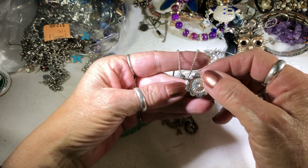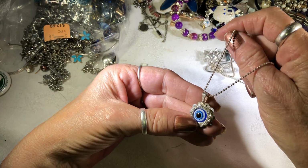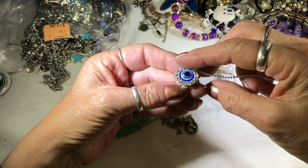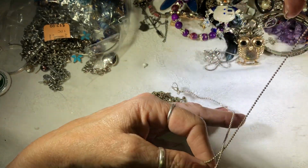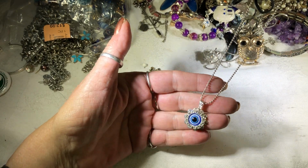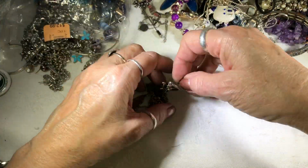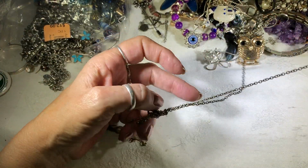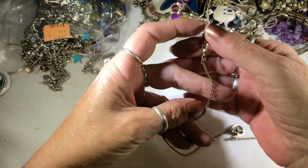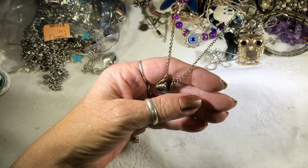An evil eye protector. I wear one of these every day. Mine's a little different though. This one's pretty cool. I say when you wear them, it keeps the negative people away from you. This one's cute. Look at that.